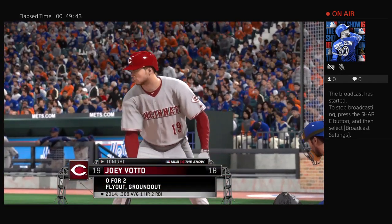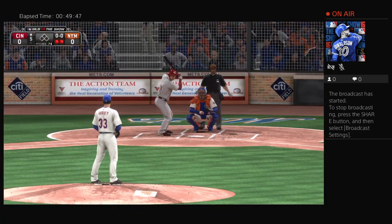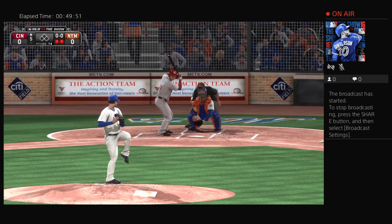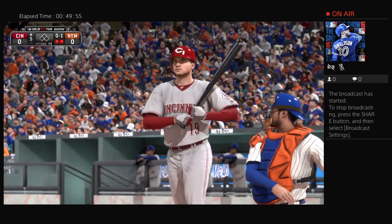Joey Votto will stand in now. He, of course, the starting first baseman on last season's National League All-Star squad. Swung on and missed that time. It's 0-1.